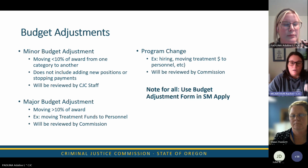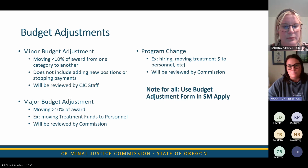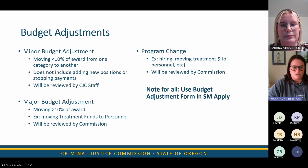If you have a PO and a DA that you're spending and you've got $200,000 total approved for both of those positions, if there is movement in payment among those two positions, that's not considered a program change, right? That's what Adeline was just talking about. If you hire a new PO and it goes into personnel and you're moving funds from treatment, that is considered a program change. So is that clear, the difference between what Adeline just talked about and these budget adjustments? Anybody have any questions? Okay.